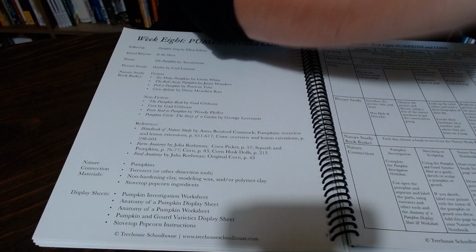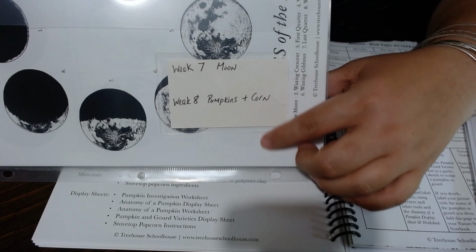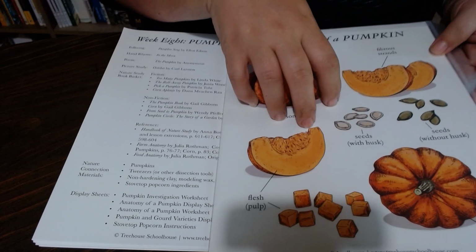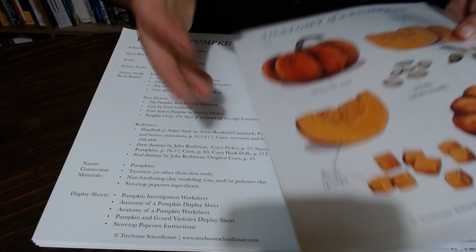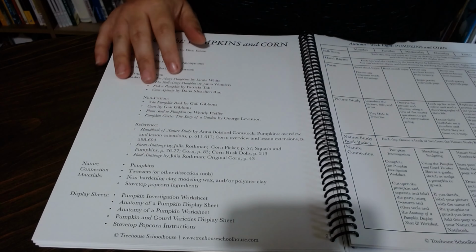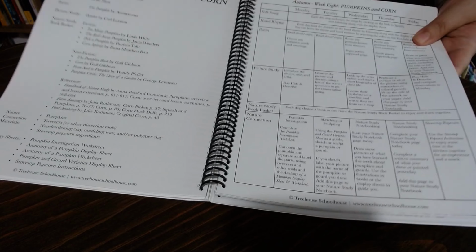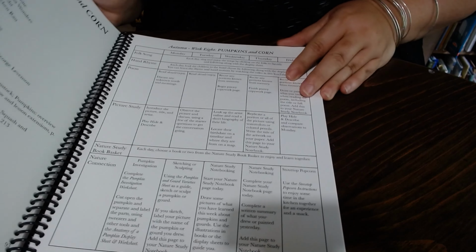So if I want to find my weeks, I have labeled the front of this, and so I know that week 8 is pumpkins and corn. Here it is on the back, and I've got everything that she has listed here pulled out in here. So all I have to do is grab it all and we are ready to go, which I feel really good about that. So there you go. It tells you that. And then here's your grid. And she has suggestions for when to do things.